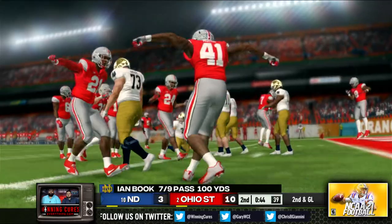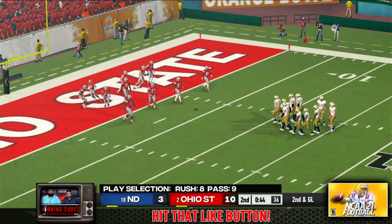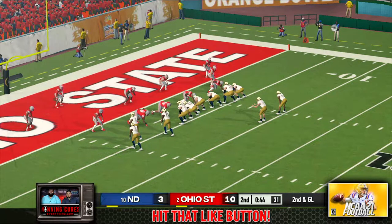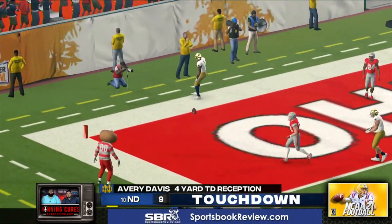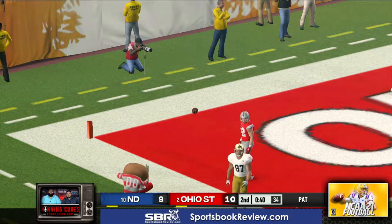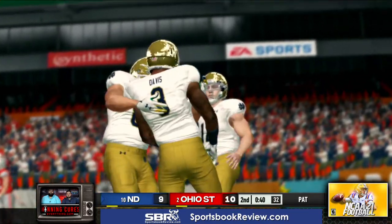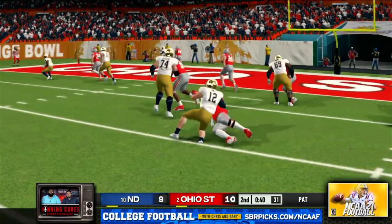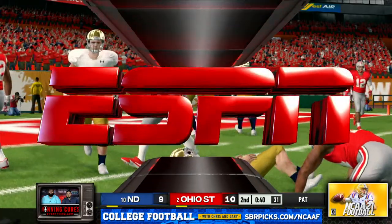Throws quick to the receiver, and it falls incomplete. Second down and goal. Ball on the 4. His receiver, touchdown. And did that play ever develop nicely? Well, it's all about the receiver on this play. He beat his man off the line and then ran a perfect route. All he had to do after that was make the catch.